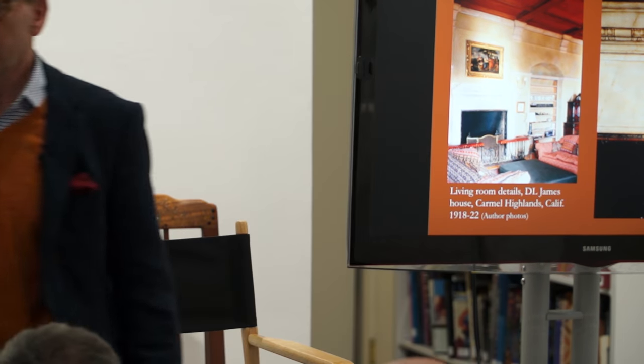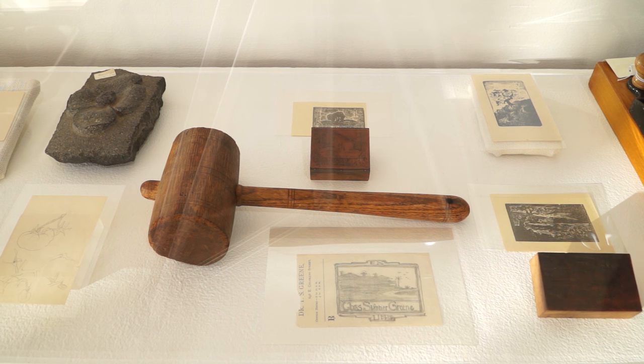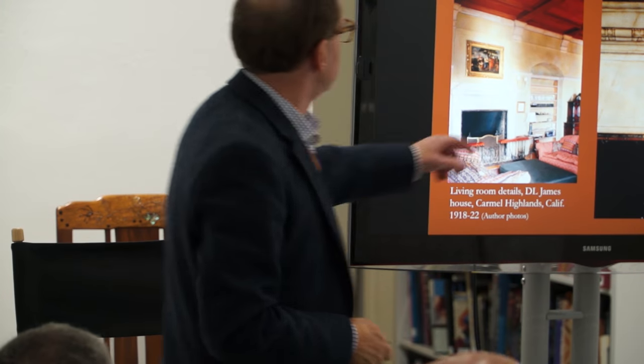There's a very nice piece of carved stone over here that is in the shape of a more or less flattened flower, which reminds me very much of this design right here. And so it makes me wonder whether that piece wasn't a kind of dress rehearsal that he was working through in his mind.